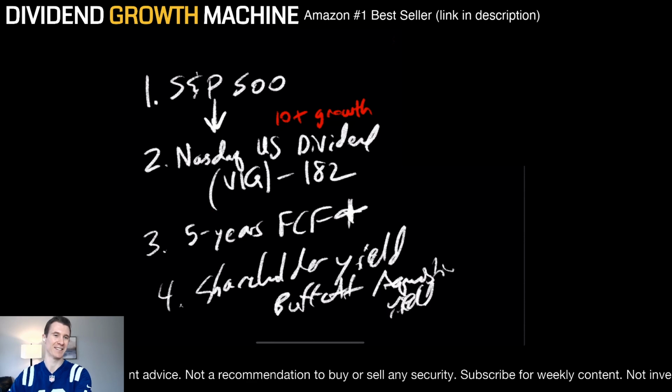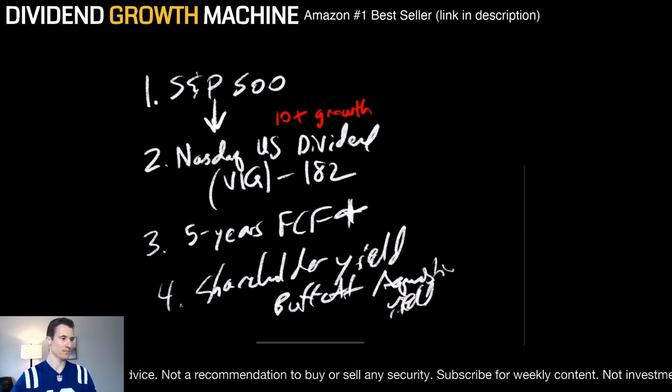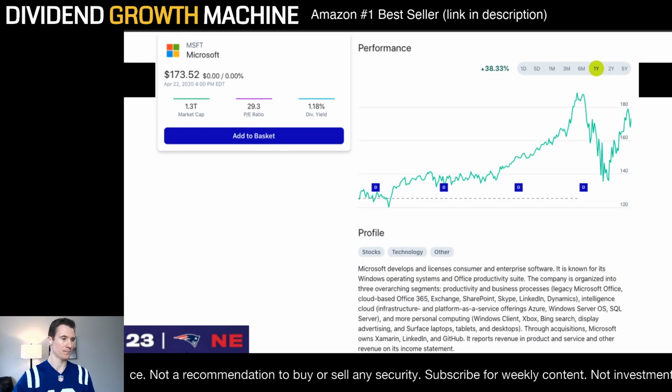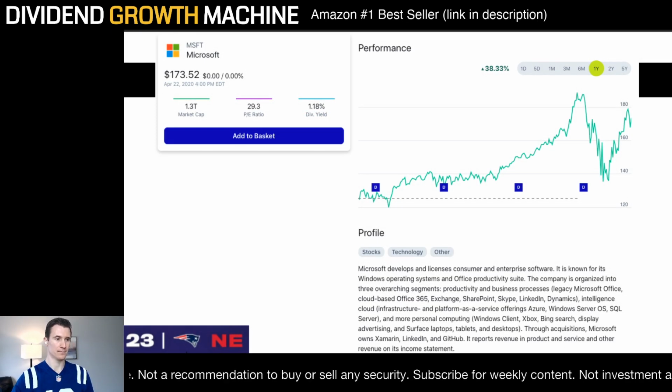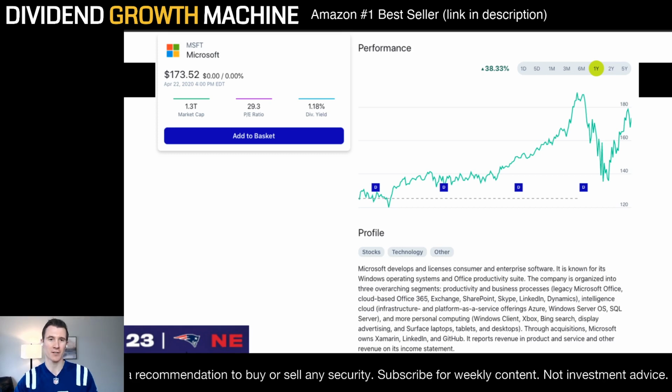The 23rd pick, the New England Patriots. Boo. Sorry to you Patriots fans. Patriots select... I'm sorry, I wasn't even showing the screen. That's kind of embarrassing. Anyways, we're 23rd pick.